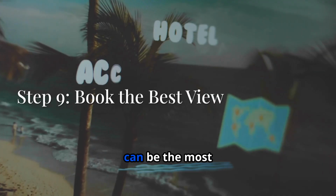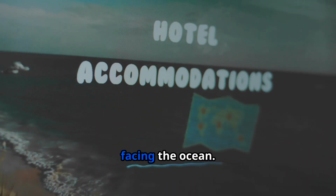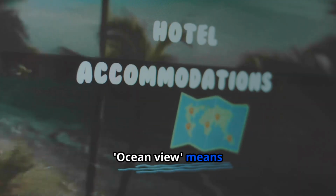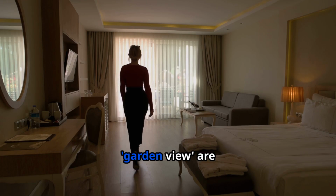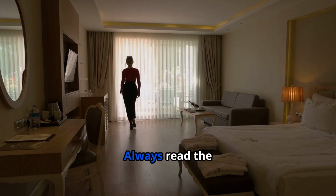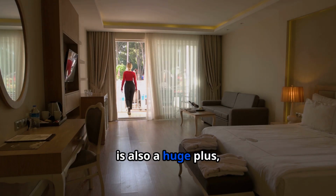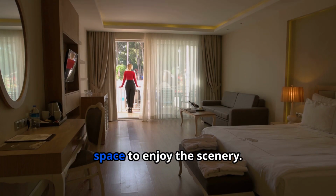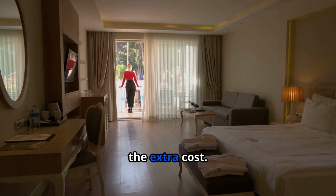A room with a view can be the most rewarding upgrade, but you must understand the terminology. Oceanfront means you are directly facing the ocean. Ocean view means you can see it, but perhaps from an angle. Other terms like city view or garden view are more straightforward. Always read the room description carefully. A private balcony is also a huge plus, offering a personal space to enjoy the scenery. If a view is important, it's often worth the extra cost.